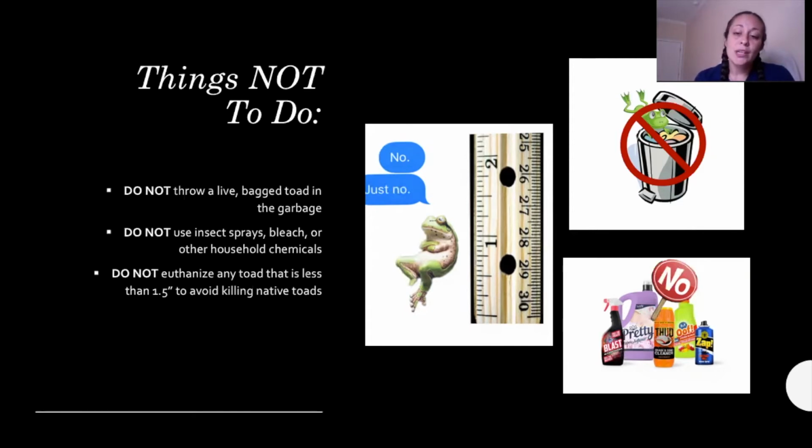So what you want to do is make sure that any toad that you are going to euthanize is greater than 1.5 inches. At 1.5 inches, you can start telling the difference between a cane toad and a southern toad. The southern toad gets little ridges on the head, and you can also look at the parotid glands at that point. Anything smaller than 1.5 inches, just let it go. Don't take the chance of killing a native toad. Let that sucker get bigger and then take it.